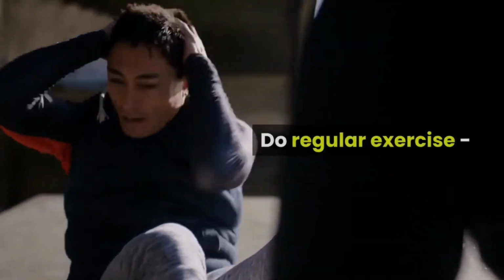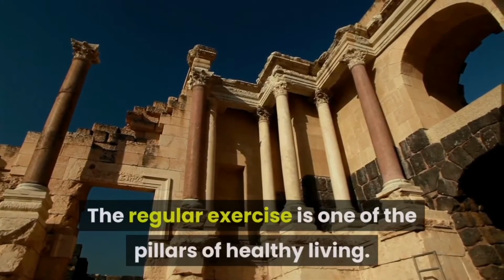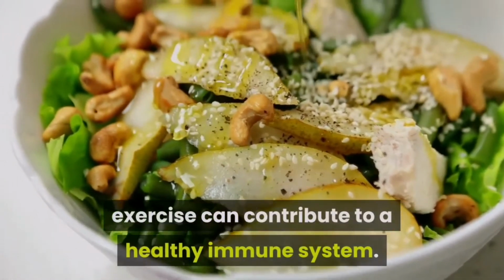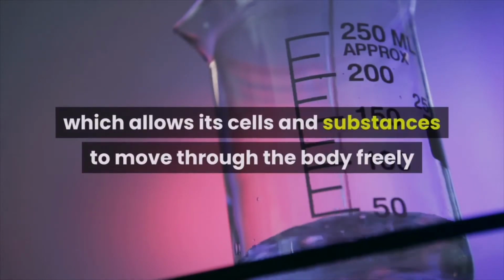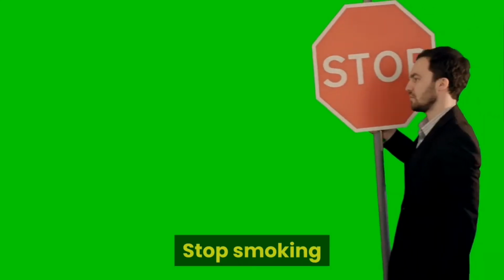Do regular exercise. Regular exercise is one of the pillars of healthy living. Just like a healthy diet, exercise can contribute to a healthy immune system. It may contribute by promoting good circulation, which allows its cells and substances to move through the body freely and do their job efficiently. Stop smoking.